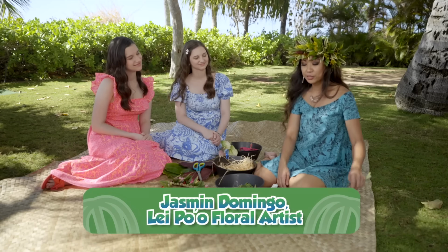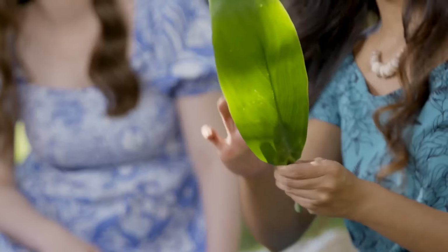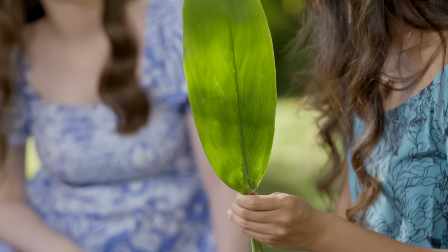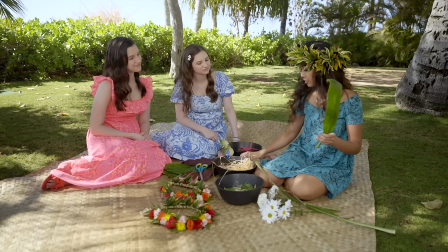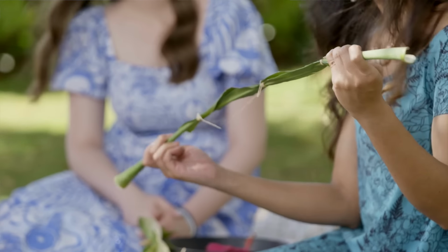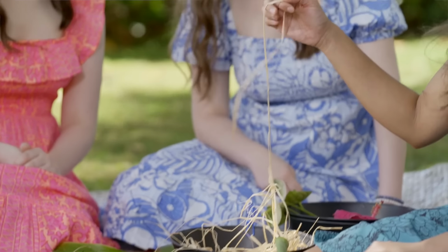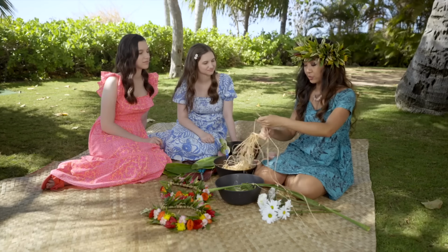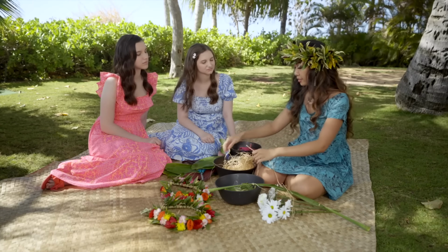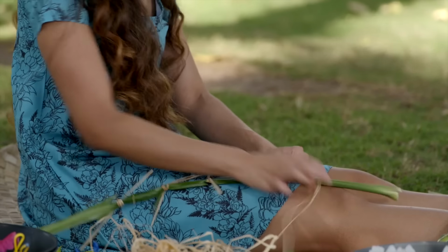So the method we're using today is the wili method, or winding. As a base, I chose to use the bone of a ti leaf. I put two of them together and tie them to create a more structured base. And then I would get two pieces of raffia. We're just gonna use these to wind around the ti leaf. I'm gonna tie a double knot. All right, so we got our starting points.